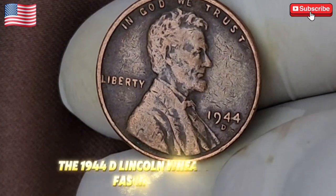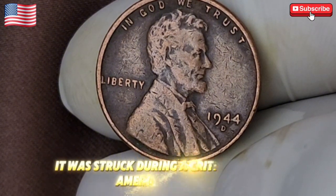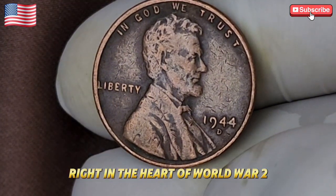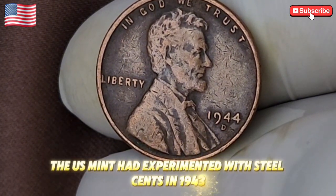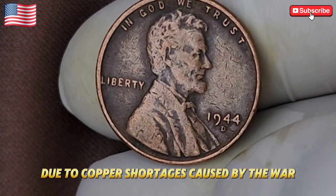The 1944 Lincoln wheat penny has a fascinating origin. It was struck during a critical time in American history, right in the heart of World War II. Just 1 year earlier, the U.S. Mint had experimented with steel cents in 1943 due to copper shortages caused by the war effort.